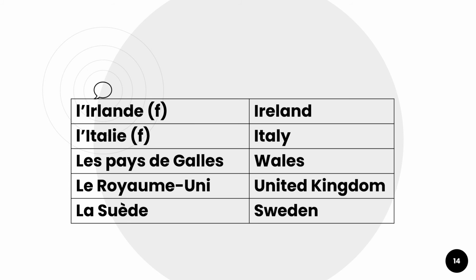Ireland is l'Irlande. So if you want to say you live in Ireland, you say j'habite en Irlande. Italy is feminine. So you say j'habite en Italie, because it begins with an I sound. You need to combine it with the N. Wales is plural, so you say j'habite au Pays du Galles.